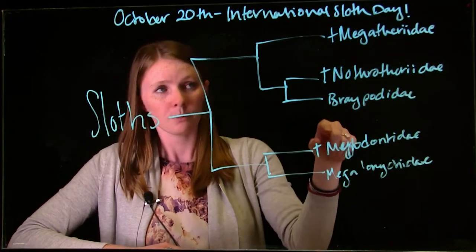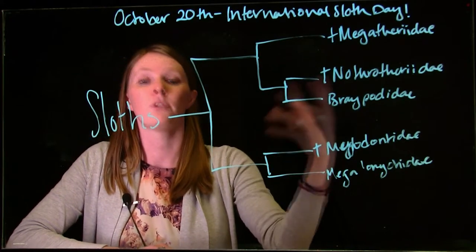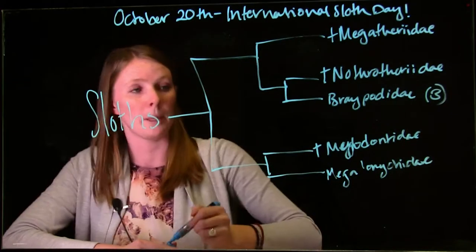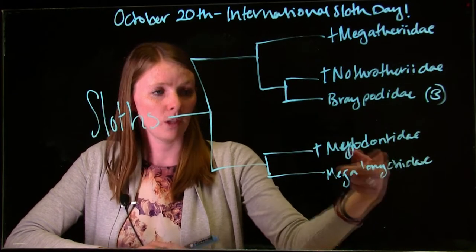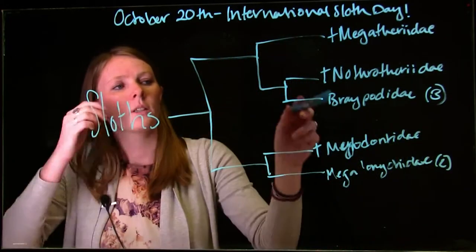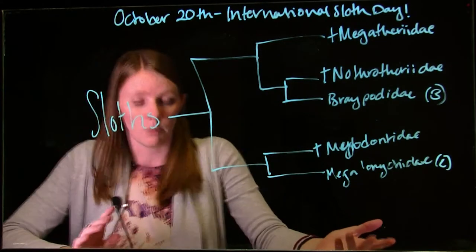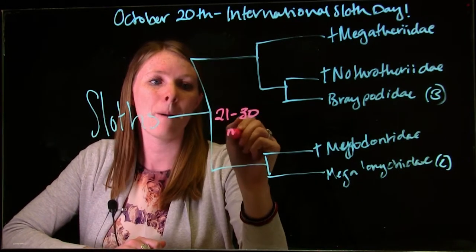We had the Megatheriidae, which were the really enormous ground sloths, the Nothrotheriidae, which had a few of those ocean species of sloth, or the ones that like to get into the ocean and eat. We have the Bradypodidae, which is our current three-toed sloth family. The Mylodontidae, which was closely related to our Megalonychidae, which is our two-toed sloth. Now, as we can see from here, even though they're in the same family tree, our two-toed and our three-toed sloth have a pretty significant distance between them in the branches. Well, the reason for that is their last common ancestor was between 21 and 30 million years ago.